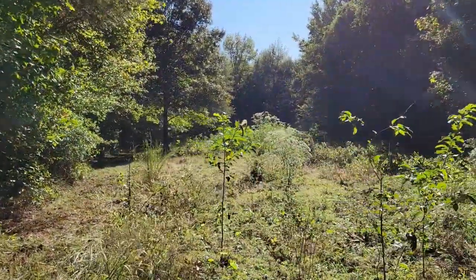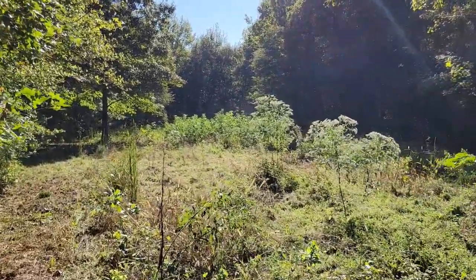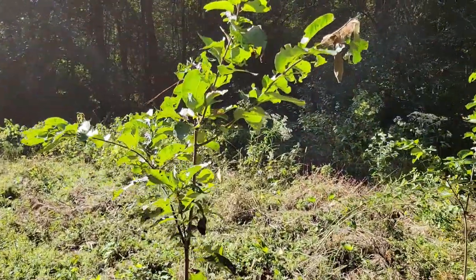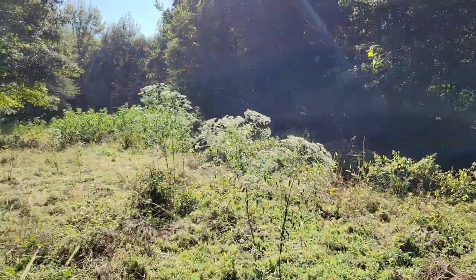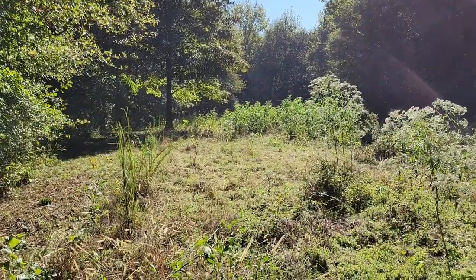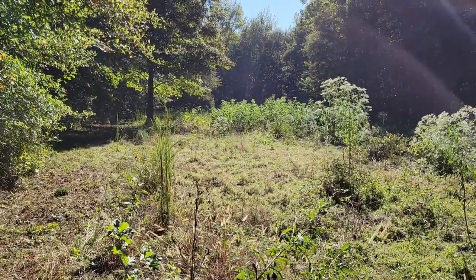Now this is one of our food plots right here. This will be wide open and we'll plant some stuff in here, but you see how tall this stuff is. Look, this is a little tree and it's taller than I am, and there's all these bushes, there's a lot of little trees up there, and all this stuff has got this food plot completely covered.